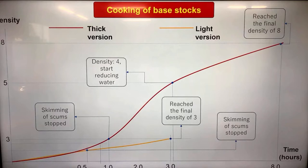So we need to bring the water to boiling, right? And then once it starts boiling, the scum starts appearing on the surface of the water, and then we start skimming them. And within 30 minutes to an hour, we can skim them all. And then for a lighter version of stock, we reduce the heat to simmering.